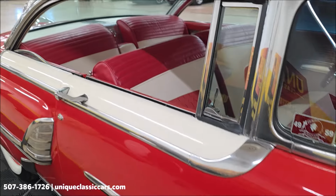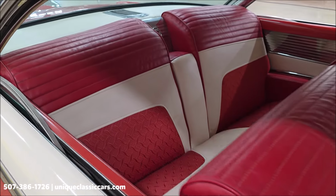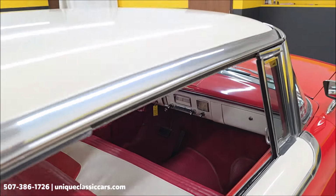Interior was reupholstered, and it was done as close to original as possible. So the interior shows well. Very stock looking interior. We're going to get around to the driver's side, start it up, let you hear it run, take a peek underneath the hood.